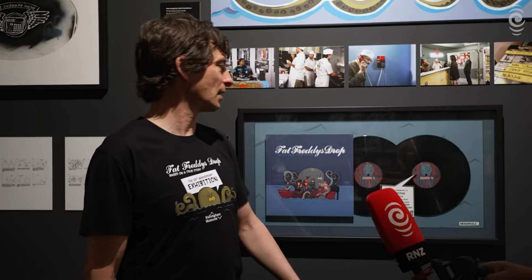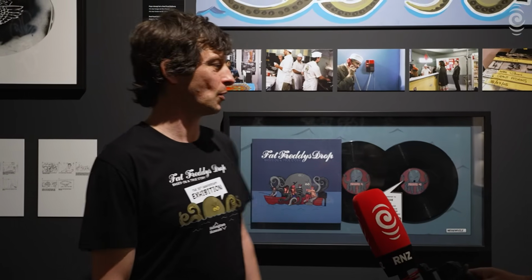We also have the framed Based on a True Story album. Now, on this label it says that it was in recognition of the album going 8 times platinum. We figured out only a few weeks ago that the album is now 11 times platinum. So it still sells and is still very popular internationally.